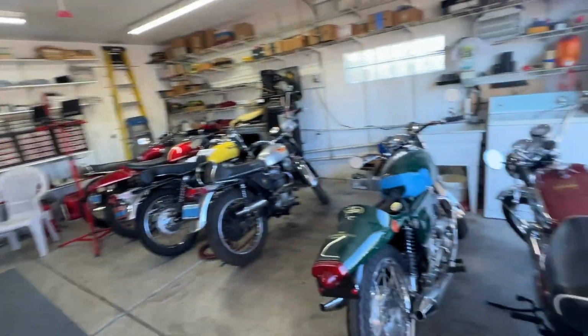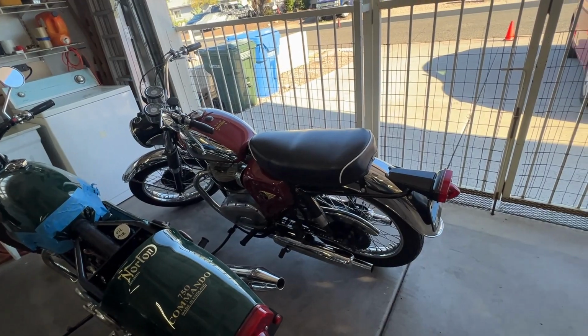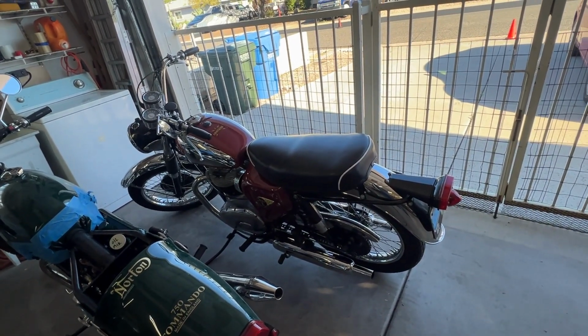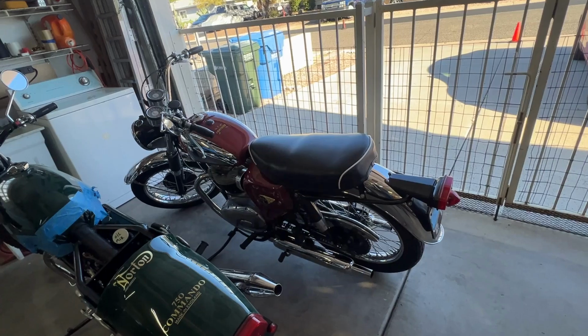The Beezer is theoretically finished and ready for a test ride. Shifts okay on the bench, on the left, and starts and runs great, sounds good. So we'll have Kevin do a test ride on this and make sure that it's ready to be released.